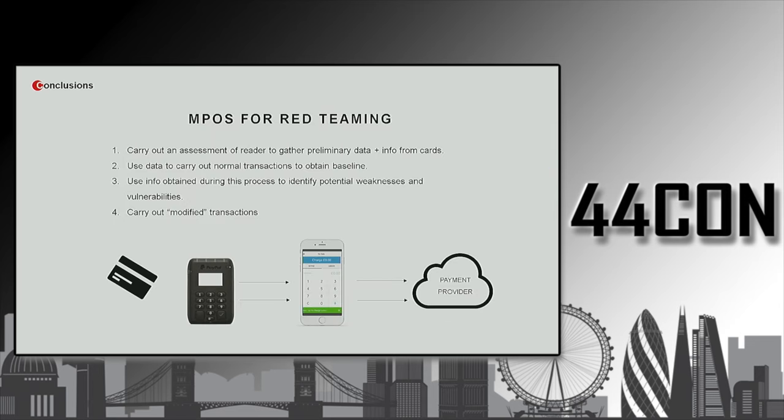During this process, we noticed a really interesting opportunity that these devices provide. Normally when you carry out red teaming, which is when you carry out an assessment of risk for a specific technology, in this case payment technologies, you would need to carry that out during a customer engagement, or if you're fortunate to work in a financial organization, you might have more flexibility to do that kind of thing.